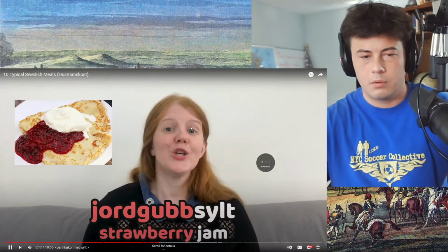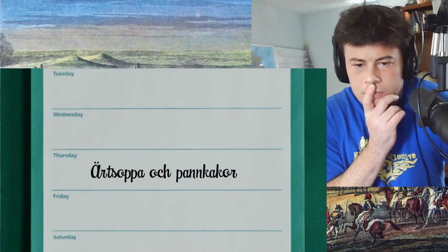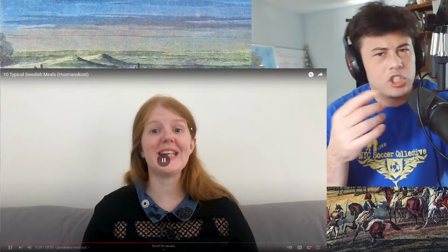Sylt, which is Thursday, it is ärtsoppa och pannkakor on the menu. Having it on a Wednesday would be crazy. That would never happen. And really? Skipping the soup and only eating the pancakes was not allowed in school. This is also the meal that you will see in restaurants, but only on Thursdays.